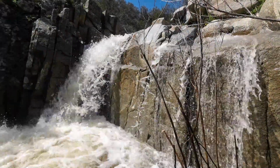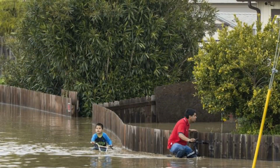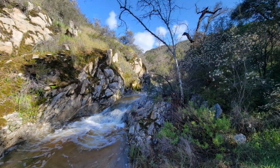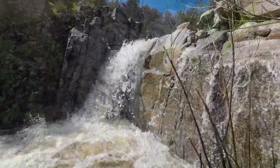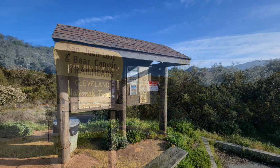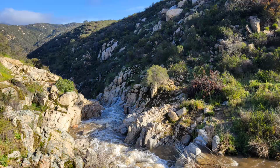Over the last few weeks, we've got more rain than we know what to do with. All of the reservoirs are starting to fill up and the hillsides are saturated to the max. Seasonal streams that haven't flowed in years are busting their banks and racing downhill to join the usually running San Juan Creek. On our adventure, Dave and I will be starting out on the San Juan Loop Trail. We'll follow it around past the triple drop San Juan Falls to the bottom of the creek, and on the other side, the official trail begins.